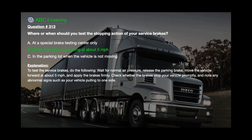The correct answer is B. When the vehicle is moving at about 5 miles per hour. Explanation. To test the service brakes, do the following. Wait for normal air pressure. Release the parking brake. Move the vehicle forward at about 5 miles per hour, and apply the brakes firmly. Check whether the brakes stop your vehicle promptly, and note any abnormal signs such as your vehicle pulling to one side.